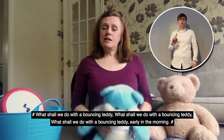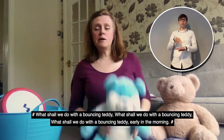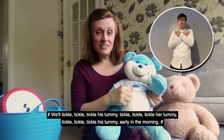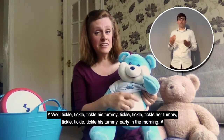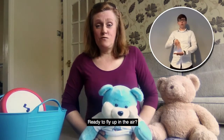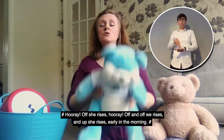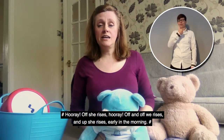What shall we do with a bouncy teddy? What shall we do with a bouncy teddy early in the morning? We'll tickle, tickle, tickle his tummy, tickle, tickle, tickle her tummy, tickle, tickle, tickle his tummy early in the morning. Ready to fly up in the air. Hooray, and up she rises, hooray, and up he rises, hooray, and up she rises early in the morning.